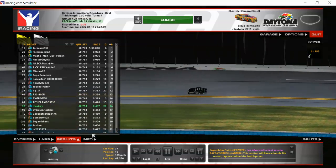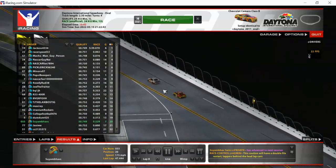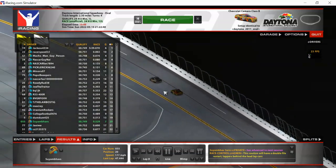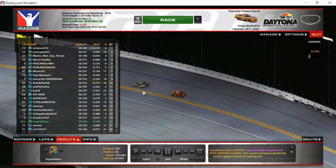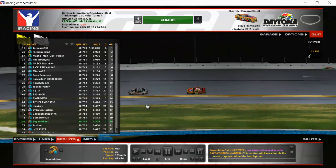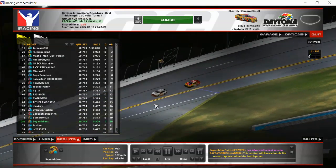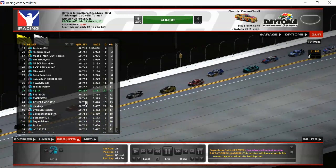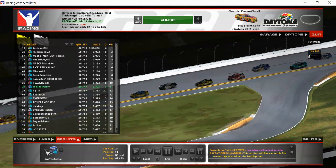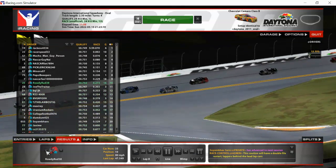The 37 really has a recovery there. The wreck really helps him recover. The 57 had a hard hit. Does he have any damage? I think he has front end damage because the back of the car looks clean. Wait, 57 after that hard hit has no damage. What happened? Meanwhile, the 68 and 21. 57 really got lucky with iRacing there.